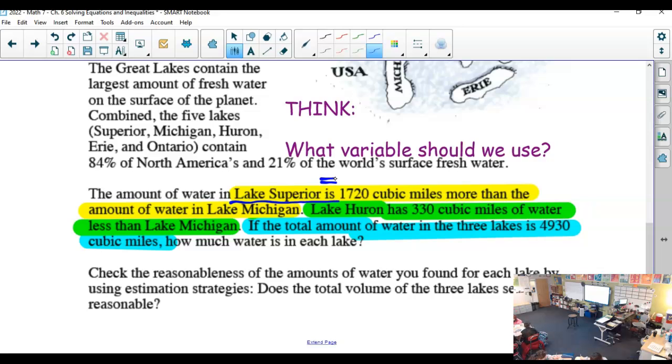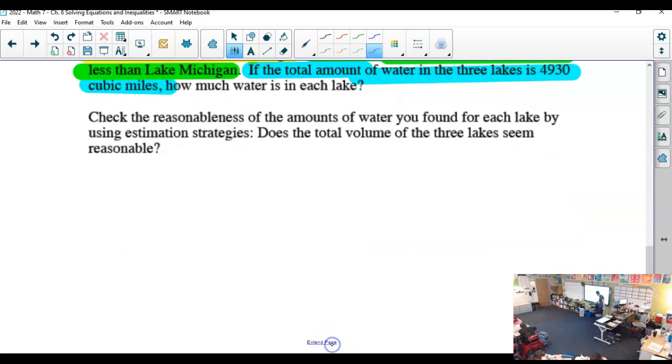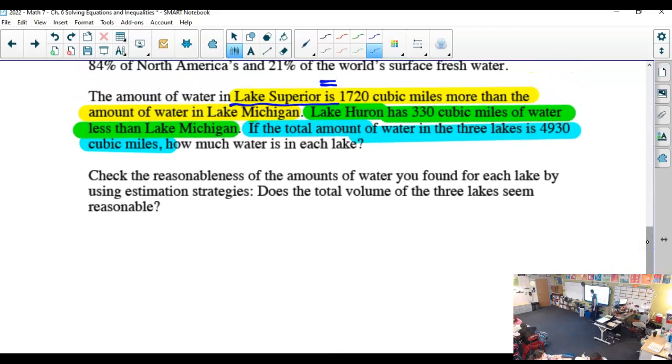Only use a single variable. Don't use Lake Superior LS, just use S. You know what I mean? Don't use two letters when one letter can do it. If you want to use the 5D process, you can set up a table. You are always welcome to pass.